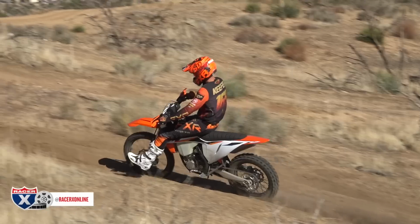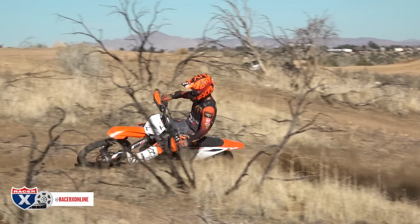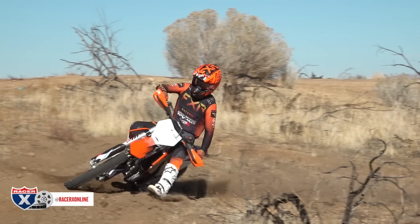So let's get into the engine. For this XCF, the only thing different with the engine is the mapping. So 1 and 2, I prefer number 2, a little bit harder hitting. I've been riding the SXF a lot, and I do notice that there's less vibration coming through the XCF versus the SXF. I like the smooth character. It still has that nature of the SXF where it's smooth and broad and easy to use.